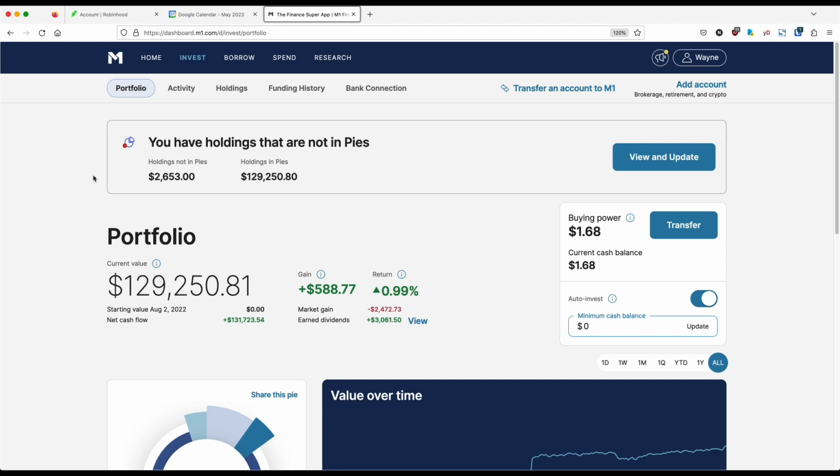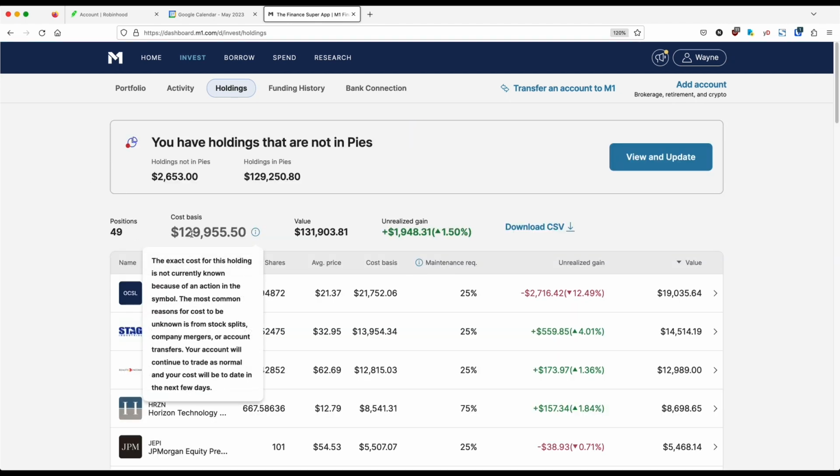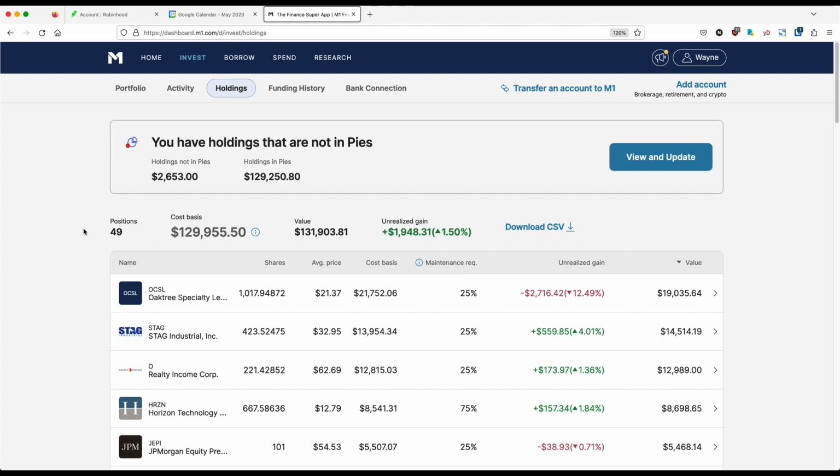Let's go ahead and give you guys a quick look at the portfolio. Currently, with those transfers that came over, my portfolio is at 129,000. If we look at the last week, I finished slightly down 0.63% or about $800. However, if we look at the total amount of holdings, you guys can see my cost basis is 129,000. My value, though, is 131,000. So this has gone up slightly, even from the past week.